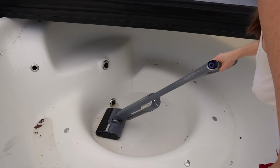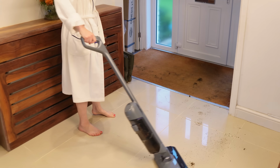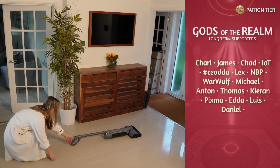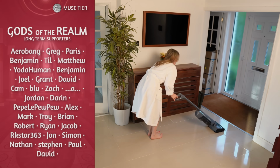They really have nailed the technology here. And I think it's more about now just building versions for all the different hard surfaces of the home where these sorts of devices go. So 15 minutes later, the chaos is under control again.